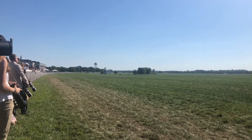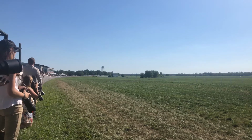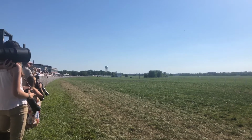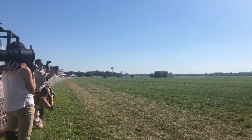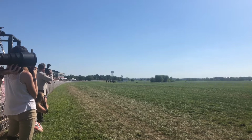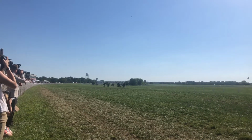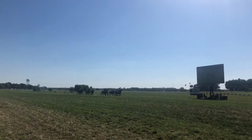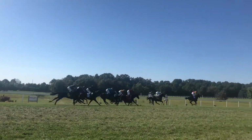Behind Leinster, Cautious Giant midfield along the rail, and behind these horses, Jersey Tires is up in the world, and it's Smart. Come on, White Flag! Come on, White Flag! Come on! Yes! Yeah! Rusty won with the Ellis.